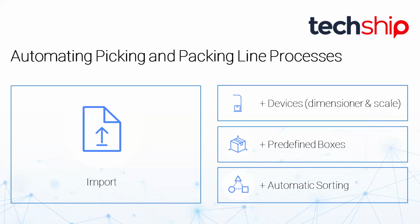So we have options for that where TechSHIP will do this previous work and line out everything as efficiently as possible. So not only do you get to pack fast at the packing line, but also pick fast and efficiently before that, okay? We're going to review some of these later in the session as well.